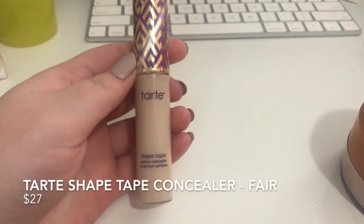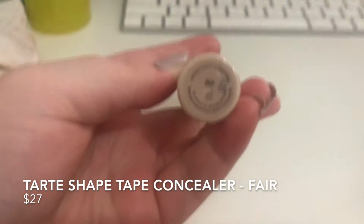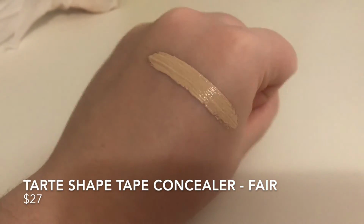And then for concealer, I have 2 concealers. So the first one is the Tarte Shape Tape in the shade Fair. This is almost out, but I've been using it quite a bit because when I do crazier looks, like Valentine's Day looks for Instagram or YouTube, I like a more heavy under eye. Well, it's not heavy, but I don't know how to say this. I just like the Tarte Shape Tape when I'm doing those type of looks. Love this, baby.